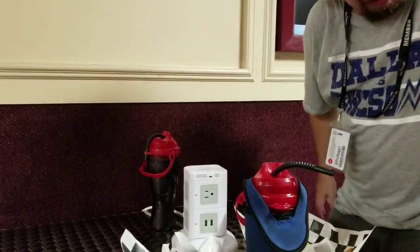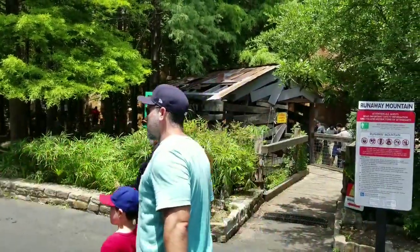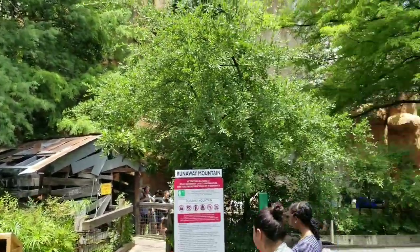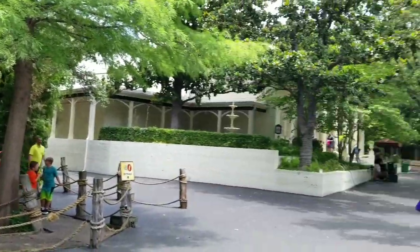All right, so if we wanted to do the upgrade. We just got off a ride on the Runaway Mountain, which is a heavily themed ride with a lot of shade trees in the queue area. But we have our flash passes, and so that makes all the difference.